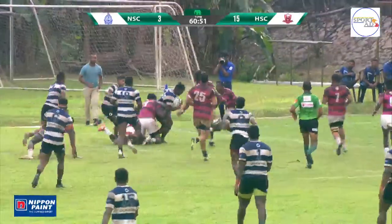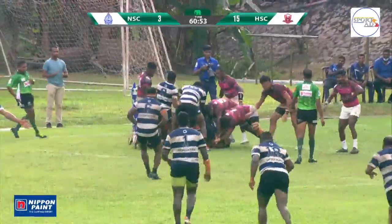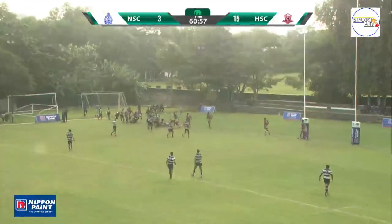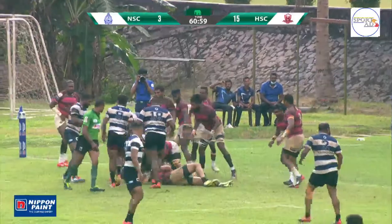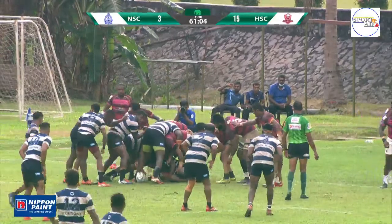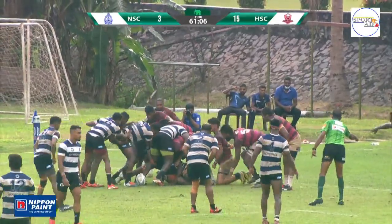Adisha Virutunga passing the ball. Great run by the Navy FC player. Just 2 meters away from the line. Can Navy score? We see some great defense coming in by Havelock's, not trying to concede a try.